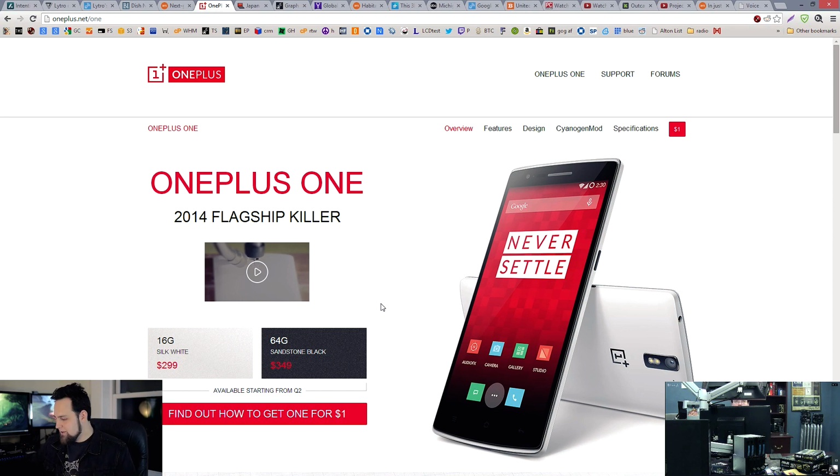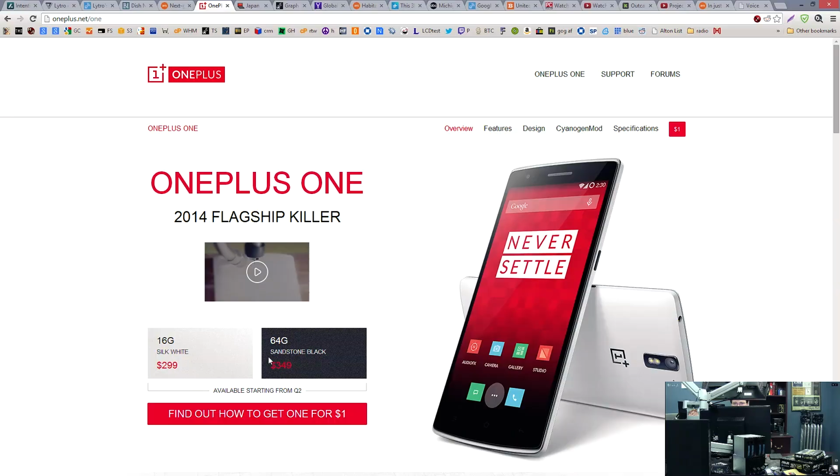Now check this out. It comes in two different flavors. It comes in black and white, and I kind of like this. The white version has 16 gigabytes of internal memory, and the black version has 64 gigabytes of internal memory for only $50 more. The price point is $299 and $349. Traditionally, $50 more would upgrade you from 16 to 32, not 16 to 64. But I like the way they've done this with the color scheme.